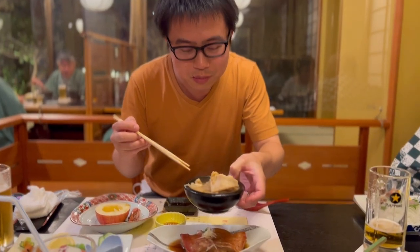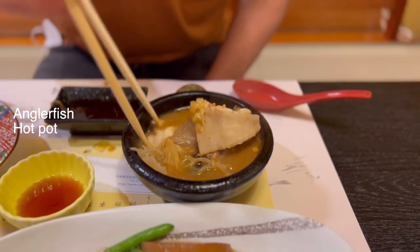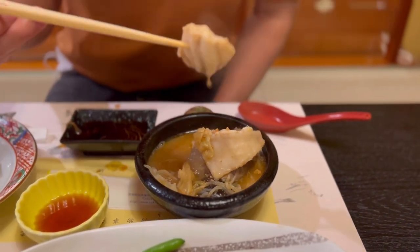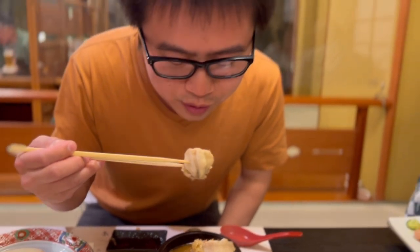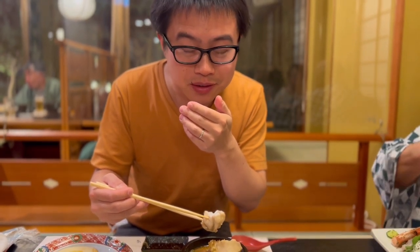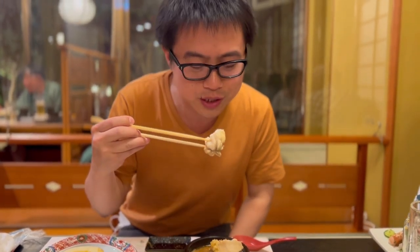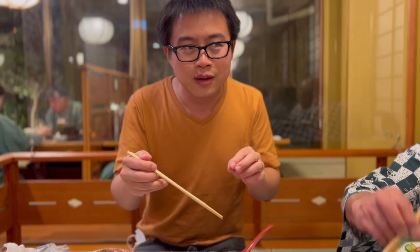It's the monkfish hot pot with all the monkfish meat. Let's try it. Tastes a little bit stringy. It's very light. Yeah, almost no taste and light and stringy. But otherwise, I taste protein, so it goes very well.